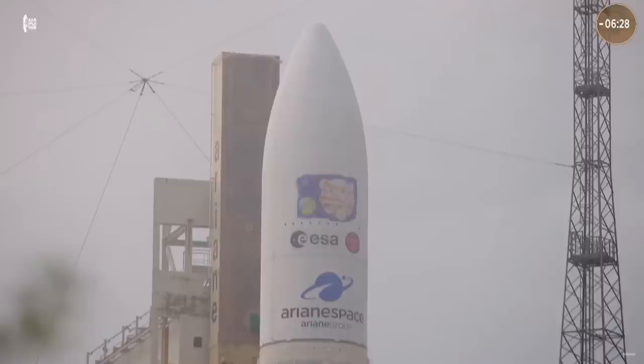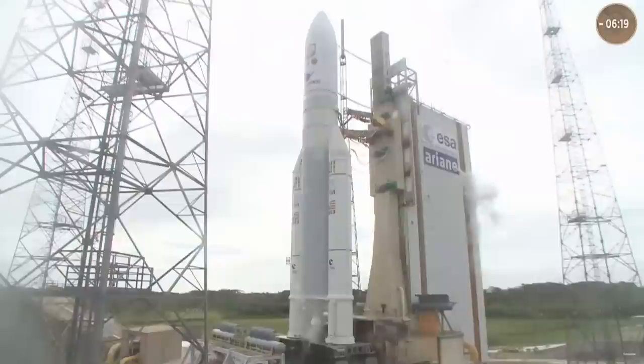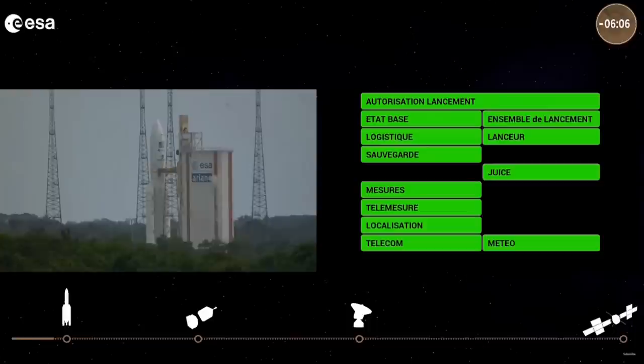Fantastic. For those who are joining us, we are 6 minutes and 20 seconds to liftoff of Ariane 5 carrying JUICE on the first leg of its journey into space and towards Jupiter. As Raphael was saying, Ariane normally launches two passengers, but this time it's a single passenger. So can you just go quickly into what difference that makes for the launcher?